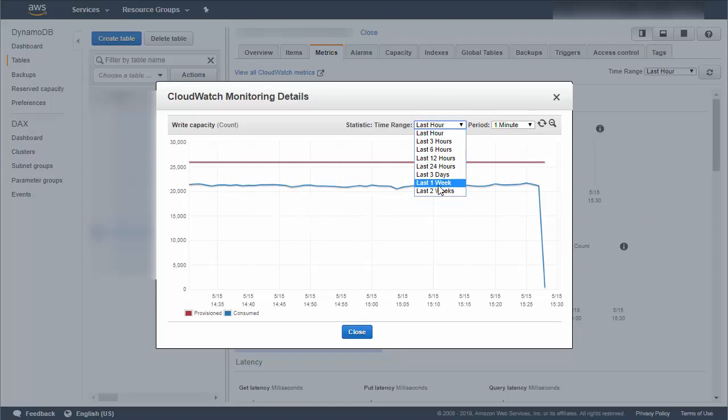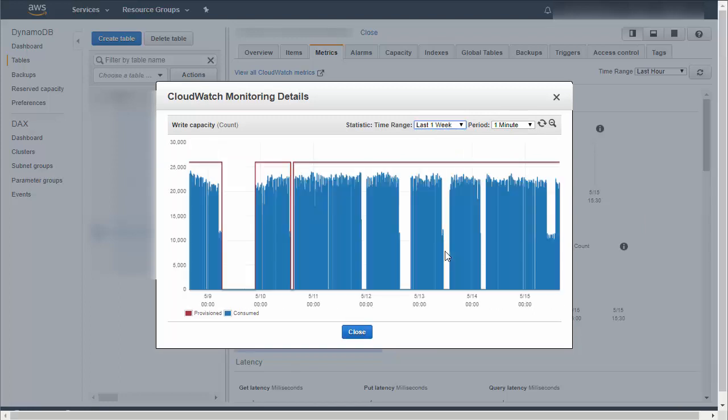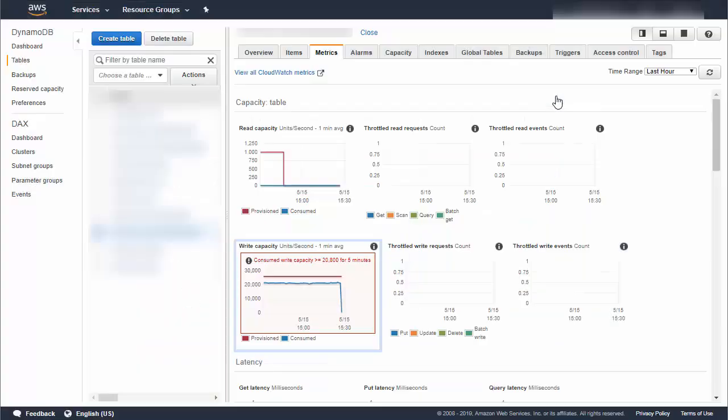So we can head to something like the last week and look at this, and you can really get a picture of when our migrations have been running. So when our migrations are running, we're really consuming a lot of this write capacity, and then we'll hit a lull before we get the next migration kicked off, and then we'll head back up to consuming. So if you want to see exactly how much write you're consuming, you can get a really clear picture of that, and you can select anything up to the last couple of weeks from here.